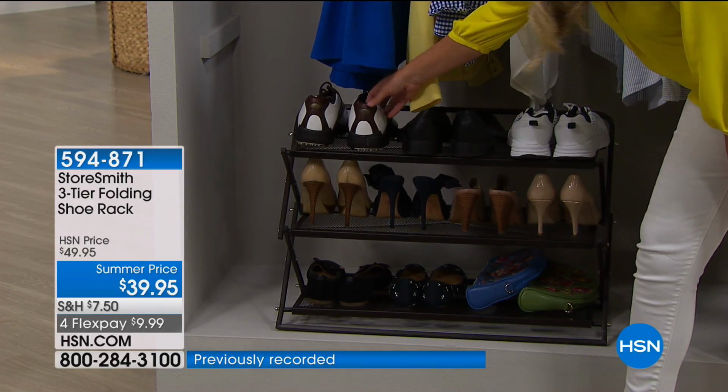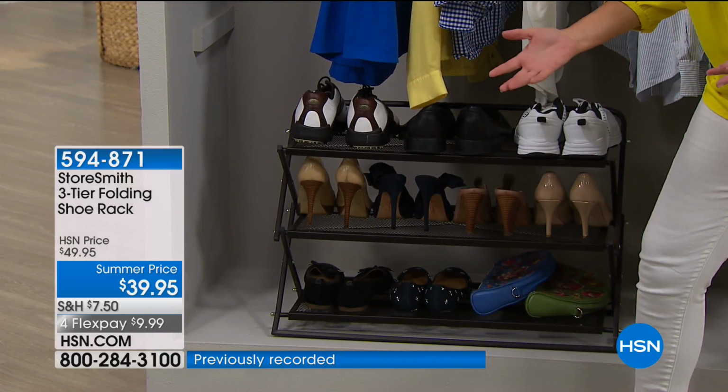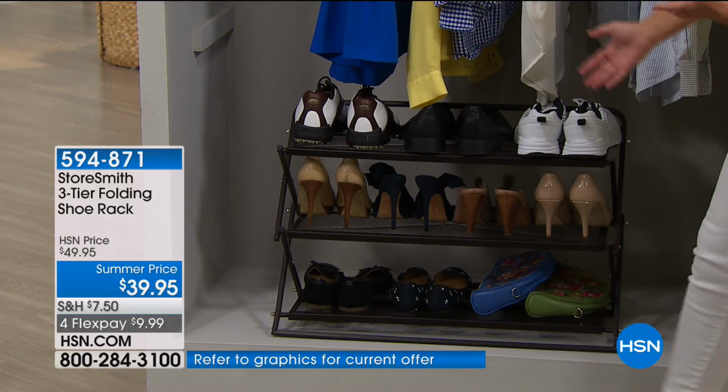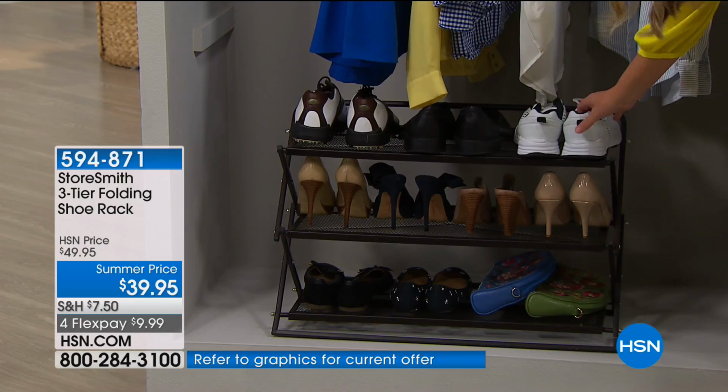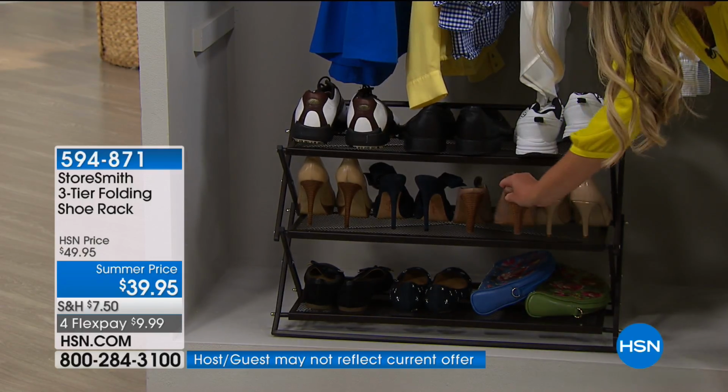Remember, these are all powder coated steel, so if you have golf shoes and they still have the grass from the golf course on there, it's not going to damage it. Your tennis shoes come off the clay court, and now this can be that instant mudroom. But these are big men's shoes. They fit fine on this. Women's shoes fit fine on this.